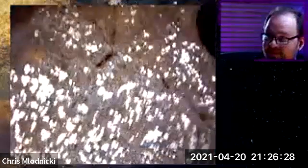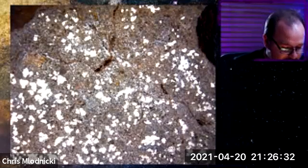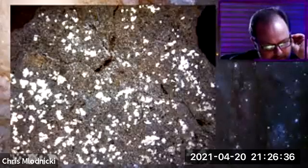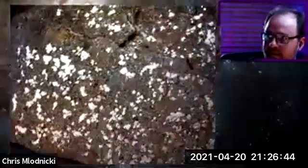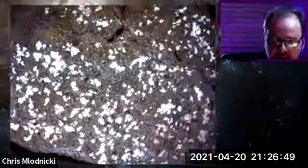This one has a fun name. Vaca Muerte. Dead cow. And dead cow comes from Chile. I think it's in the Atacama somewhere, but I'm not 100% positive. But this is a mesosiderite. This is the opposite of a pallasite. The mesosiderite is these little flecks of iron in a silicate matrix.